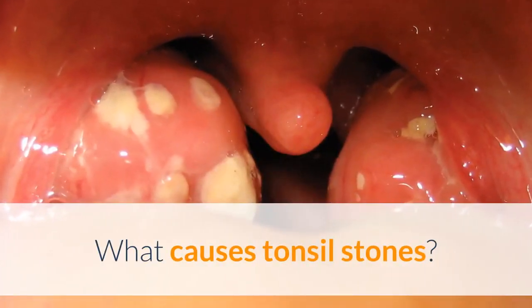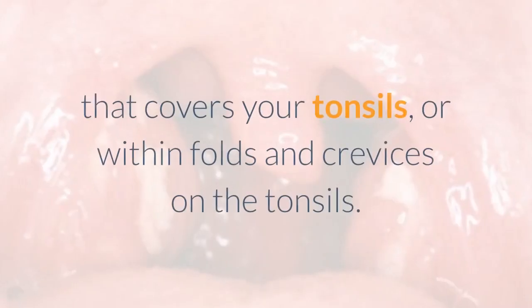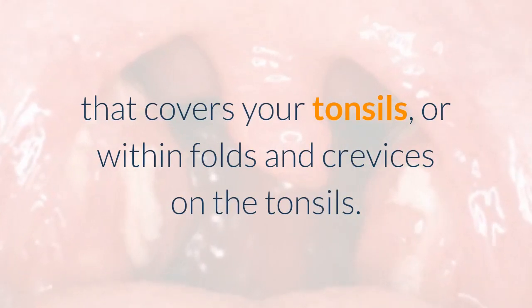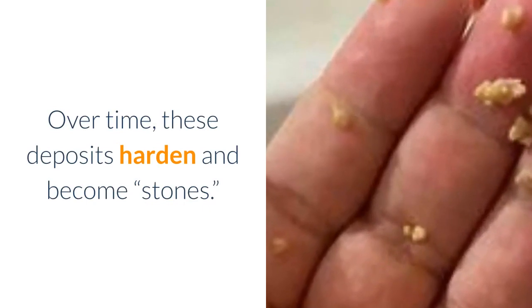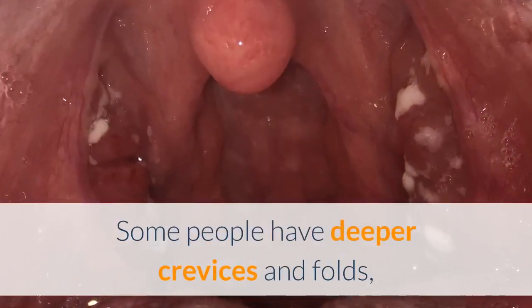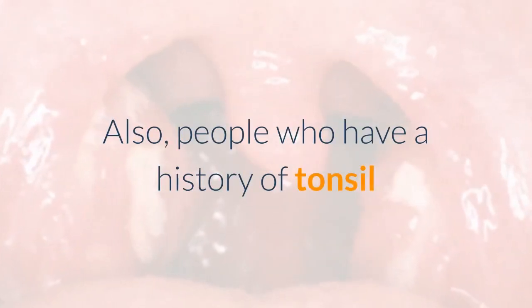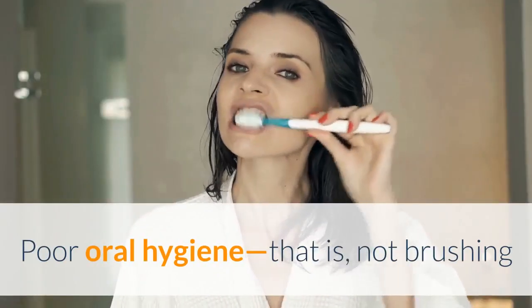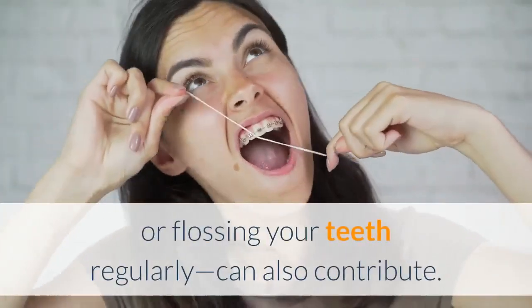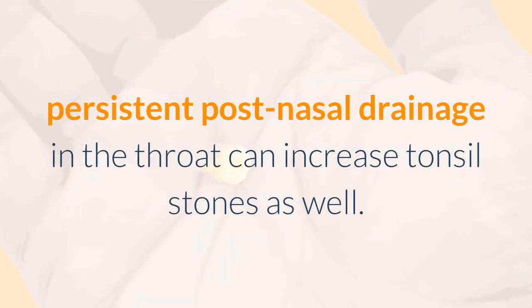What causes tonsil stones? Tonsil stones happen when food or debris gets stuck in the mucous membrane that covers your tonsils, or within folds and crevices on the tonsils. Over time, these deposits harden and become stones. Some people have deeper crevices and folds, which makes them more likely to get tonsil stones. Also, people who have a history of tonsil inflammation are more likely to develop tonsil stones. Poor oral hygiene, that is, not brushing or flossing your teeth regularly, can also contribute. For some people, persistent post-nasal drainage in the throat can increase tonsil stones as well.